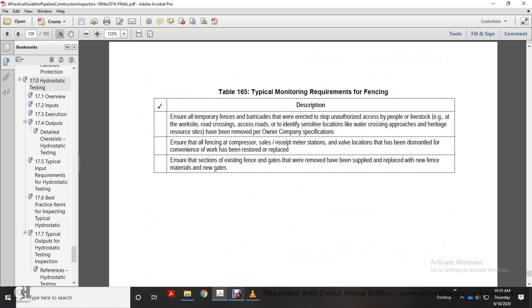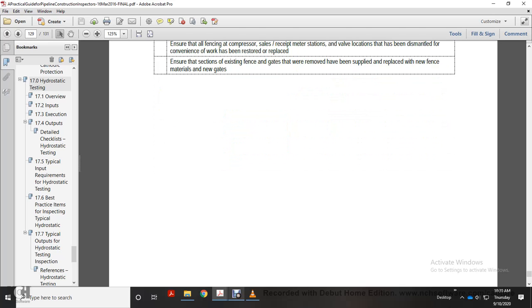Ensure all temporary fences and barricades that were erected to stop unauthorized access by people and livestock, worksite and road crossing access, and road-identified sensitive locations like water crossing approaches and heritage resource sites, have been removed per the owner company specification. Ensure all fencing at compressor stations, receipt and meter stations, and various locations that were dismantled for construction has been restored in place. Ensure that the sections of existing fences and gates that were removed have been replaced with new fence material and new gates.